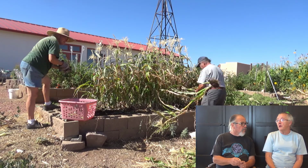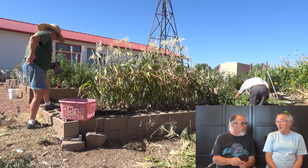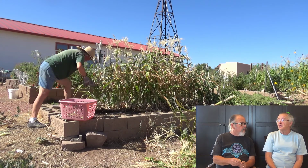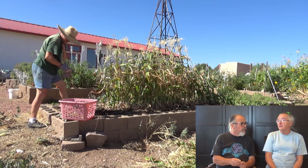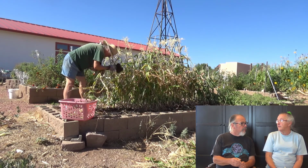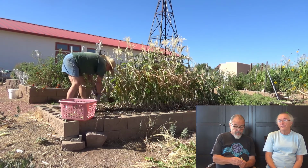There was a period, probably of only a few days, where they actually overlapped. But we had pollen for probably two weeks before I saw any silk. And that's not good, because in order to pollinate the ears of corn, you have to have the silk.